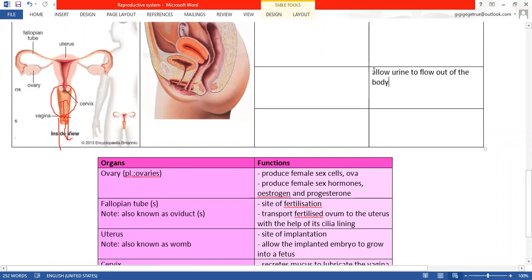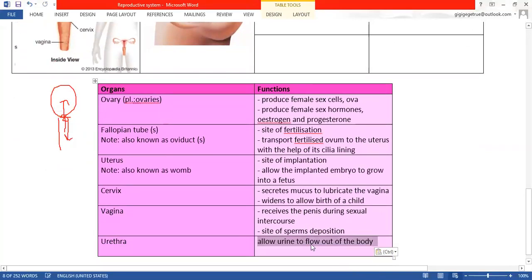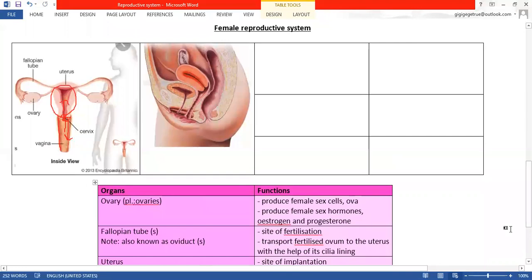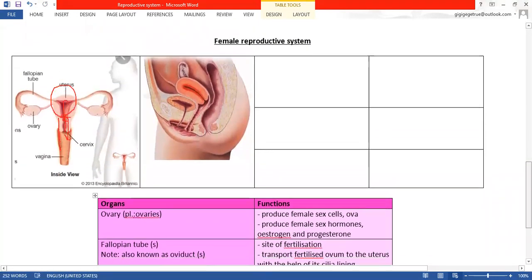Urethra is actually a different entity as compared to the reproductive system. But I highlighted this so that you can compare it with the male reproductive system. The male urethra allows urine and semen to flow out of the male body, but urethra in female will allow urine to flow out of the body. That means urine and urine only. Okay, let's take a look at the side view.